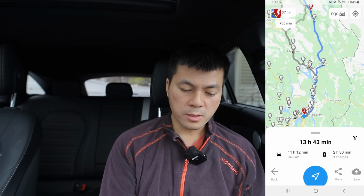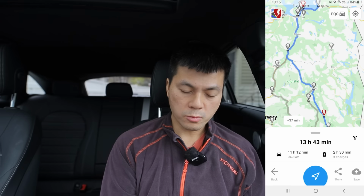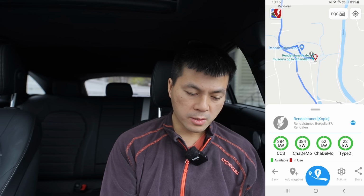This time though, I bet the route planner wants me to take Rendal and top up at Rendalstunet. And then, really? And then go, what? Wait, you just totally ignore. You don't want to top up at Rendal. This is only 75 kilowatt. You don't want to stay there too long. Wait, let me see what the information is there. Rendalstunet.